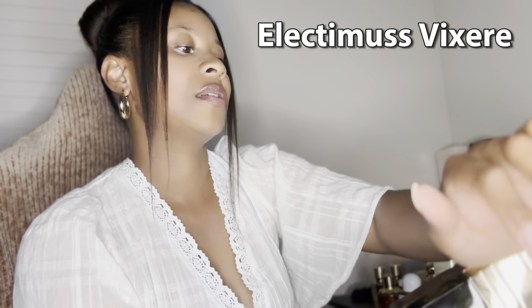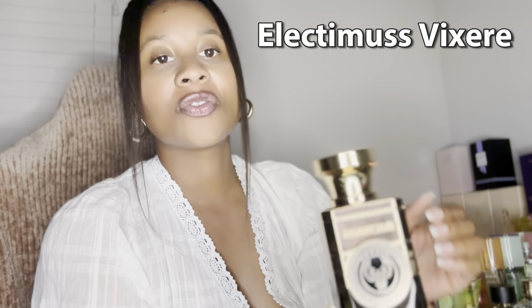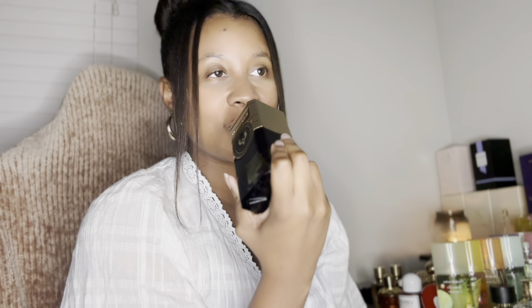I have one by Electimus, and I talked about this one, I think, in my very first fragrance video back. This is Electimus and this is Vixair. And this one is so, so beautiful. It has a citrusy musk, but as it develops, the musk becomes more warm, and patchouli is in here. Ooh, pressurized, very nice, we like that. Yeah, it all blends so nicely.